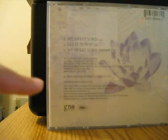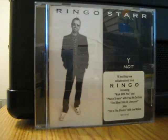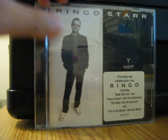This was released after his death in 2001. Songs are My Sweet Lord, the album version, Let It Down, which is a demo, and the remake of My Sweet Lord done for the All Things Must Pass reissue. Here's a CD. And last, Ringo's Why Not album.